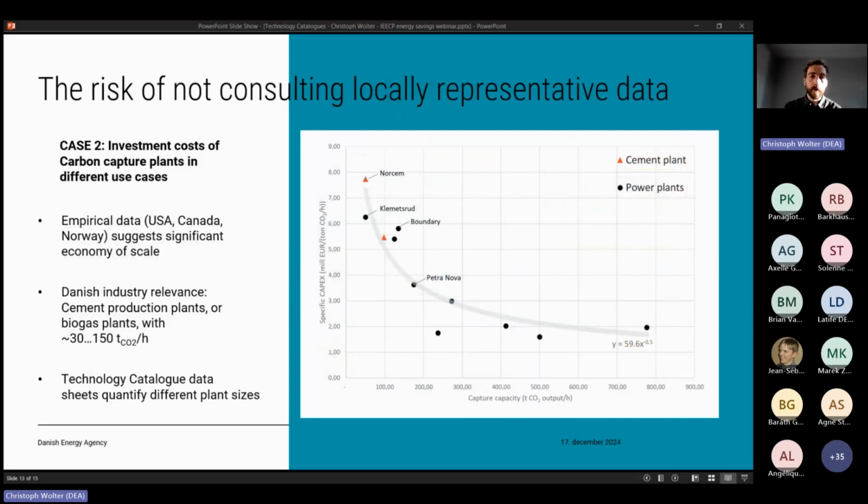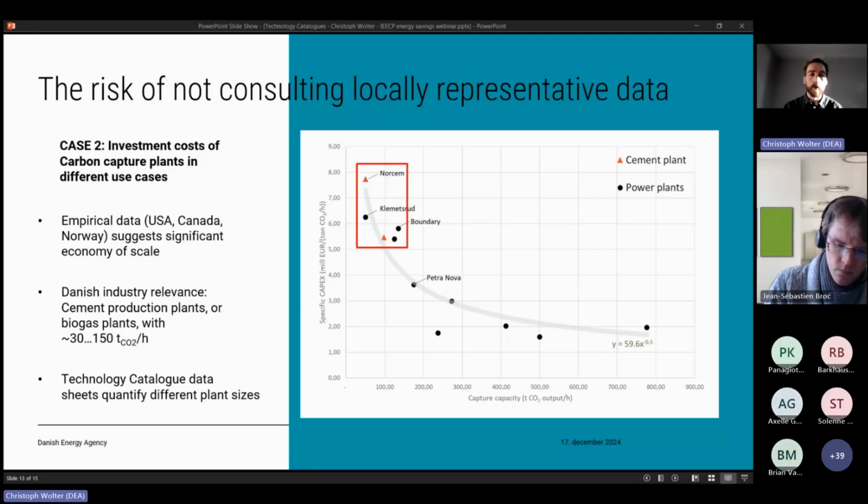Another example of where consulting locally representative data matters is what we found as part of our update on CCS technologies. We had to look at operational projects from the US, Canada, and Norway, but what we've seen as part of it is that there are significant economies of scale, and of course, on a policy paper, CCS might be very attractive, but it very much depends on the size in the given markets. And for the Danish industry relevance, which basically boils down to cement production and coupling CCS with biogas plants, where we're on the low capacity level, which has an effect on the cost we can expect on that, and from a policy perspective also on the subsidies necessary if you want to promote this technology.